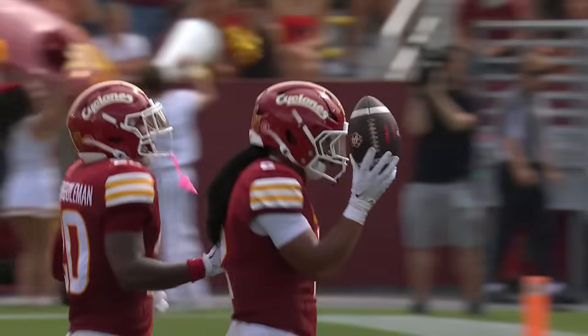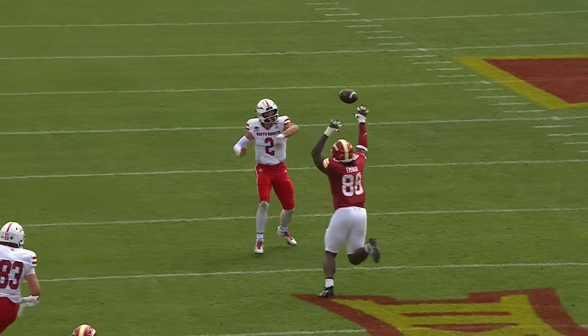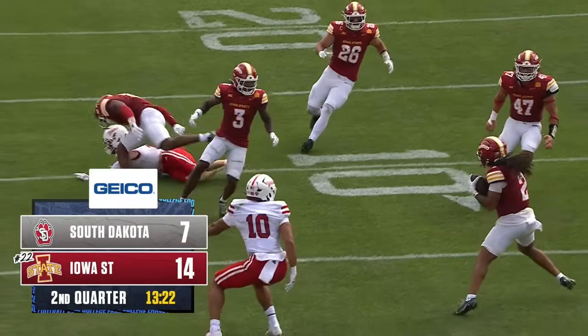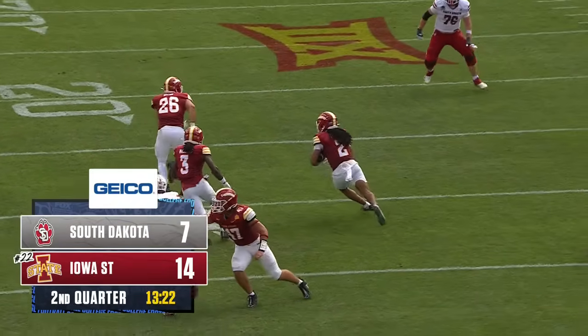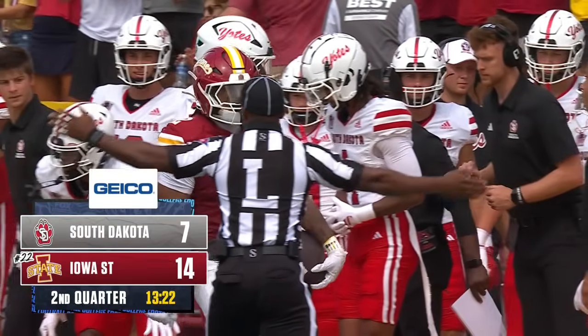Rolling to your right. Yes. For a left-hander, not an easy pass to make. Tips and overthrows, Tim. Say it with me. Tips and overthrows. When the ball is tipped in the middle of defense, that's when all those interceptions come. Iowa State turns it over. They're on offense when we come back.